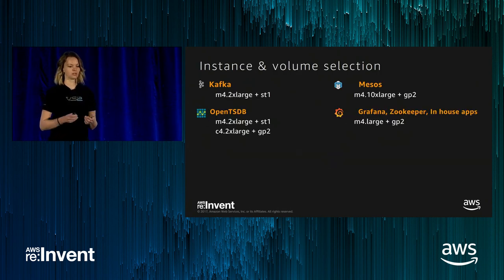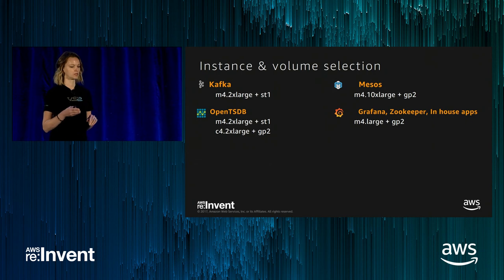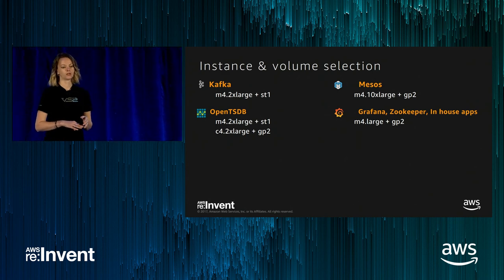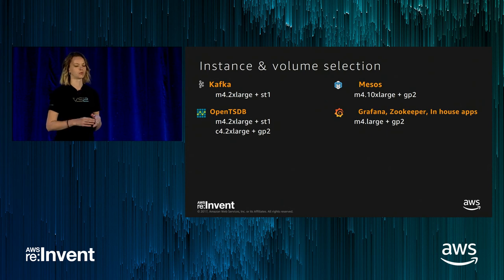Besides our Kafka cluster, some of the instances and volumes that we are running: as I mentioned, we started Kafka with D2 Extra Large, then switched to M4 2 Extra Large with ST1 volumes. The reason we're running M4 2 Extra Large is that Kafka really doesn't use a lot of RAM, so M4 has been working really well for us, and we're still able to achieve the overall throughput of those types of instances.